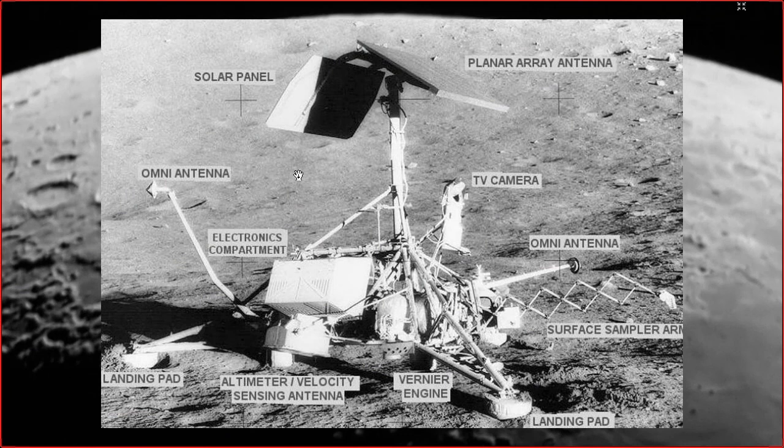We're looking here at a picture, actually of Surveyor 3, but it's identical to Surveyor 1, except that Surveyor 3 had a surface sampler scoop digger on it. You can see all the components of the spacecraft: its two omnis, its high-gain antenna, its solar array, the camera, and its three landing pads.